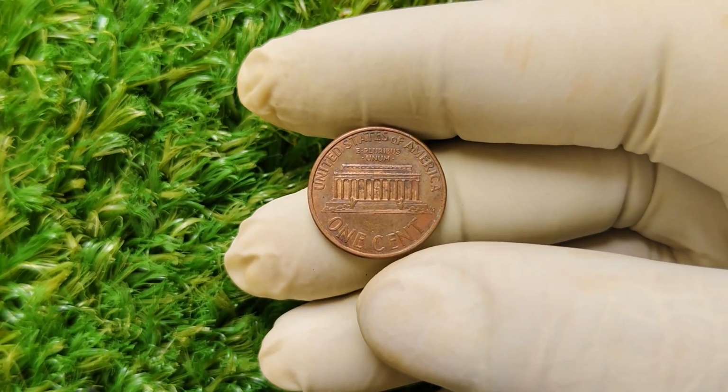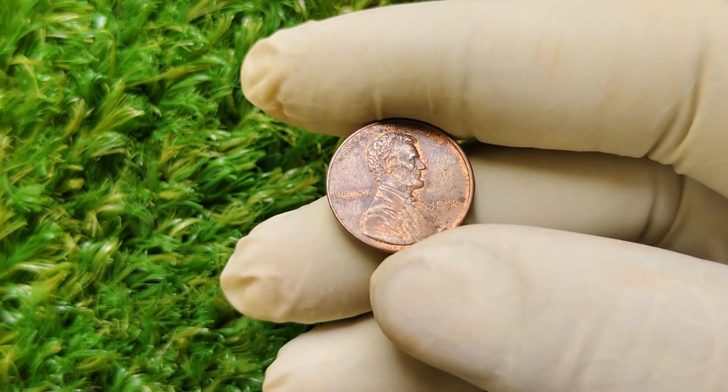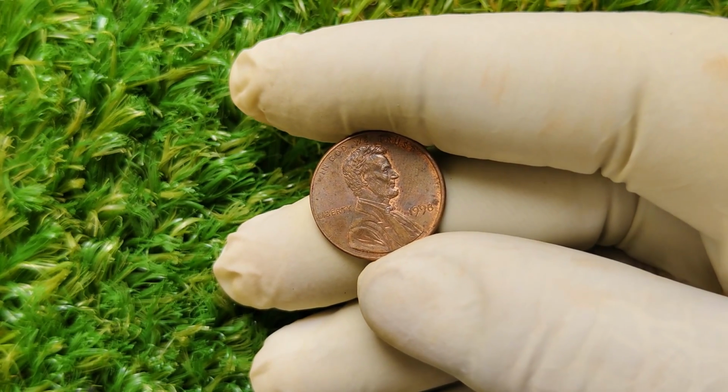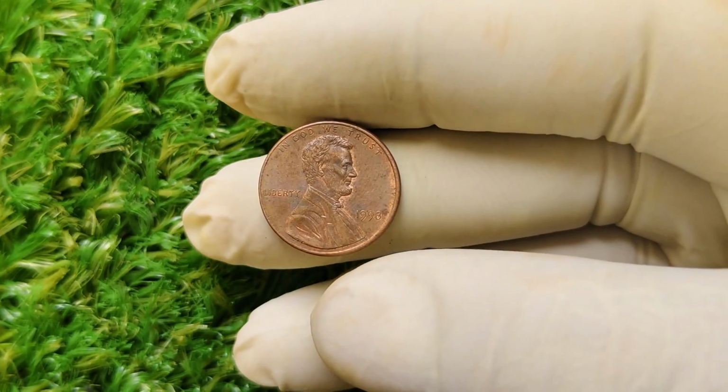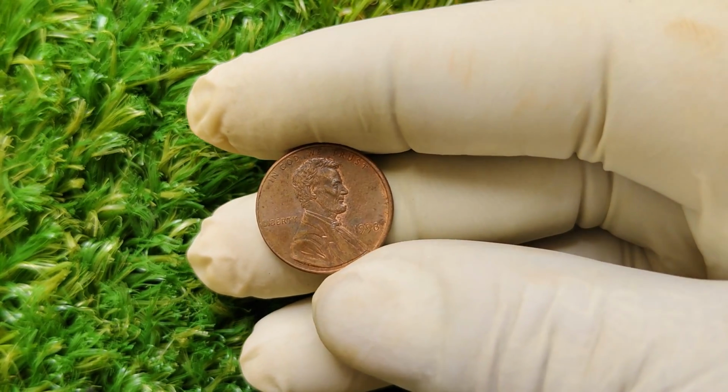But wait, there's more. Some 1998 no-mint mark Lincoln pennies are also known for rare doubling errors, where parts of the design appear to be doubled due to a misalignment during the minting process. These doubled die errors are another reason some of these coins can be extremely valuable.